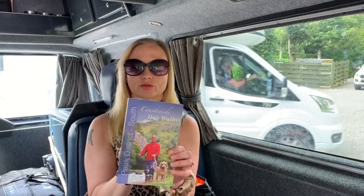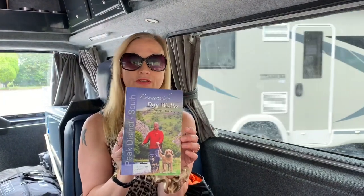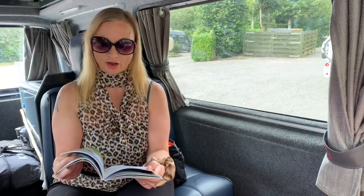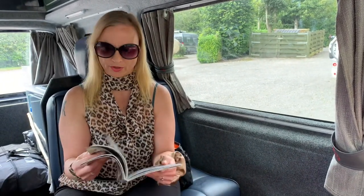Right, we're on our last day. We've just packed up and we're ready to go. But we're going to finish off with a lovely Derbyshire walk in the Peak District. Last time we was here, we picked up this little book. It's Countryside Dog Walks, and I think they've got them for all different areas. And this one's one of the Peak District ones. There's so many lovely walks in here, and it tells you where to go, and got some nice pictures.